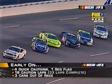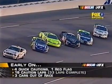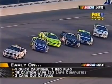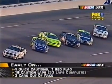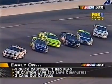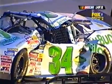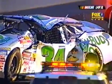Car still on the racetrack here early on. We've only run 33 laps. As you can see, 16 of those laps were run under caution. We've had 4 cautions already, 1 red flag, and 3 cars already out of the race. You see why those guys are always parked up like that. They always do that in case the motors won't start back up, so you can stick it in gear, push the clutch in, and roll down, get your car started off.